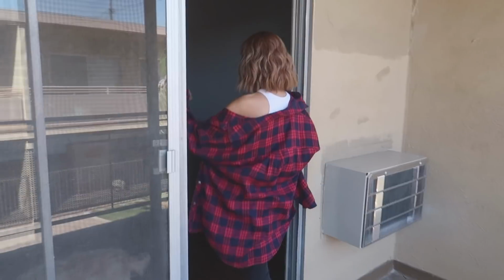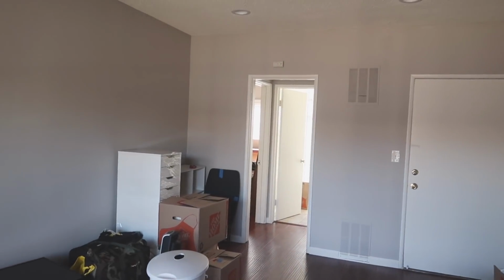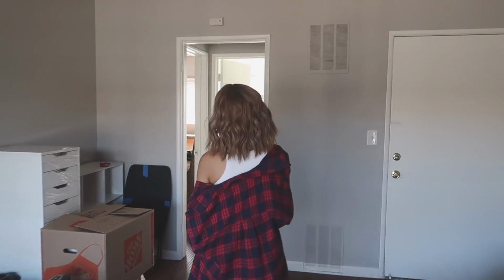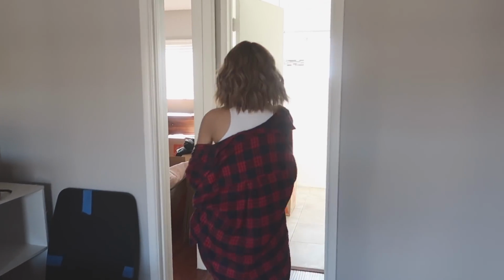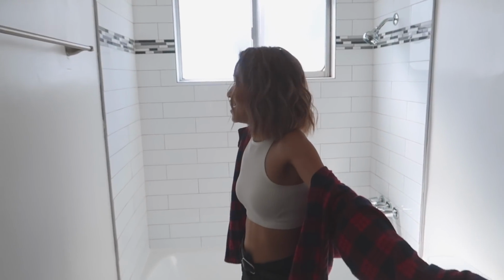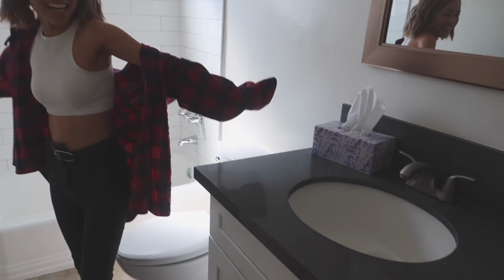Now let's go to the bedroom. There's no washer dryer. It's just a shared one. So this is the bathroom. That's it. What else is there to say?